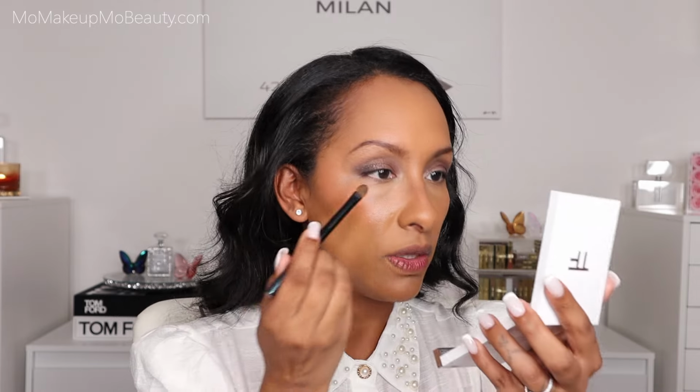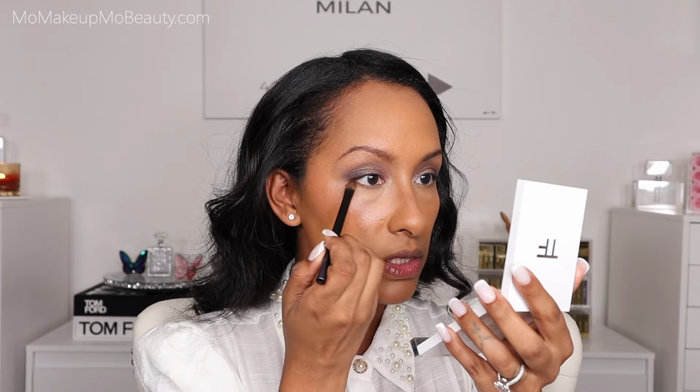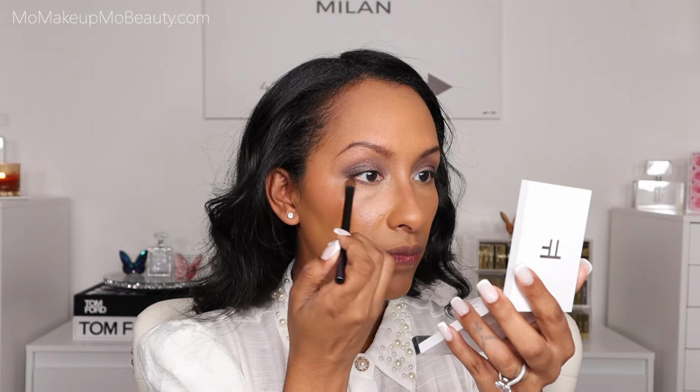I'm gonna let the face sit for just a moment. I haven't set it yet, but I do want to just finish up the eyes. So I've got my Surratt brush. I'm gonna go into this darkest shade, and we're gonna do a little something on the lower lash line. Just gonna keep it nice and close, but kind of just bring it down just a little.